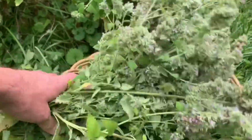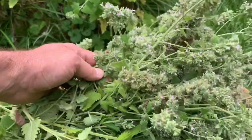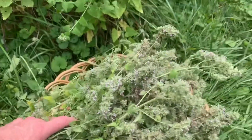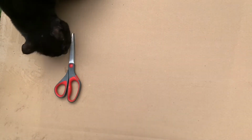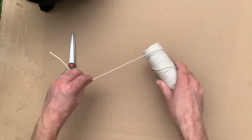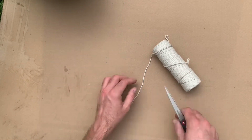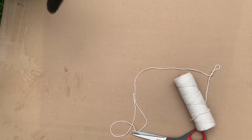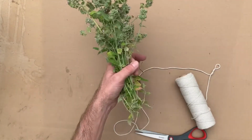So here's the current harvest that I have, and the next thing to do is to bind these in little bunches so we can hang them up to dry. What we're going to need for this stage is some kind of string, some scissors, a knife, something to cut the string with. I'm not really super fancy. I just grab a bunch.